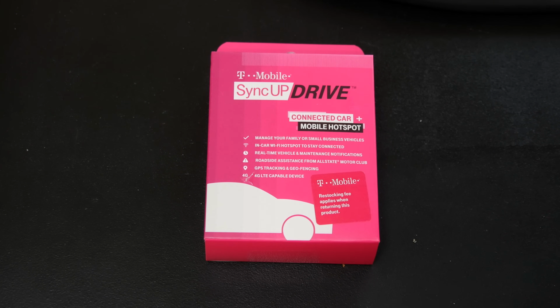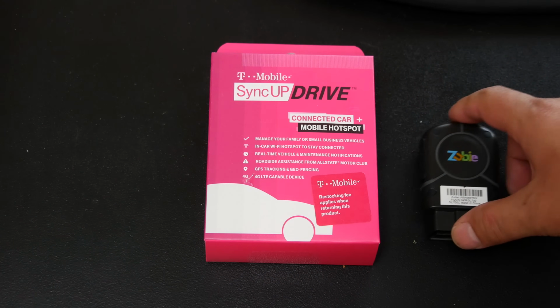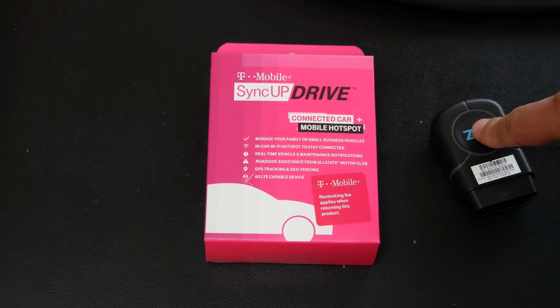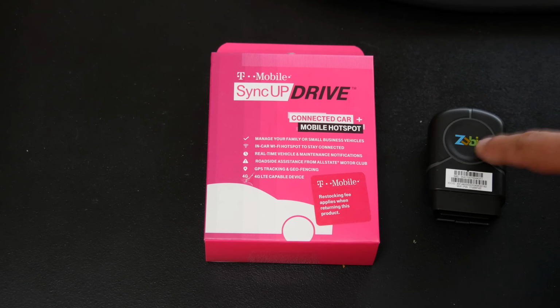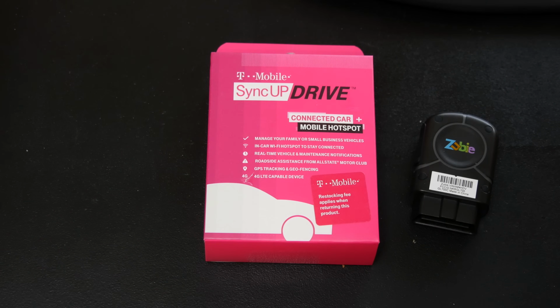So I'm switching from Verizon completely, and previously on the Verizon platform I've been using a Zubie device. This has been a great little device except for one thing. The SIM card keeps coming loose, and according to Zubie it's a known defect, and they're trying to figure out how to make it more stable. Until then, they request that you put a piece of tape on the back of your SIM card and stick it back into the slot, and that seems to be doing the trick for most people.